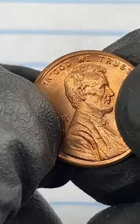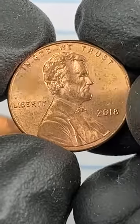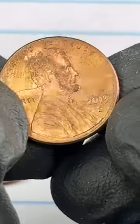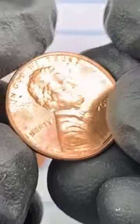There's an 84. Check for the doubled earlobe. Nope. I thought that was a die crack. It's not. That's damage.